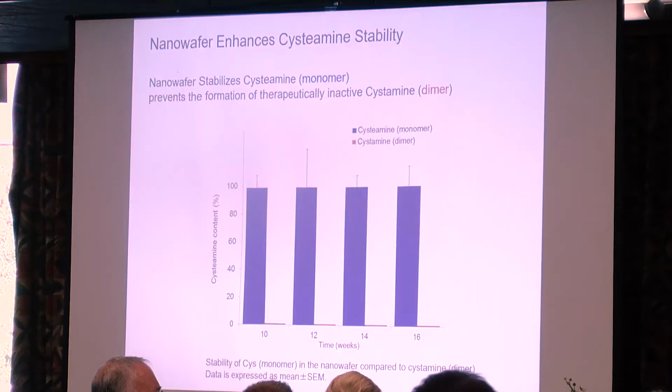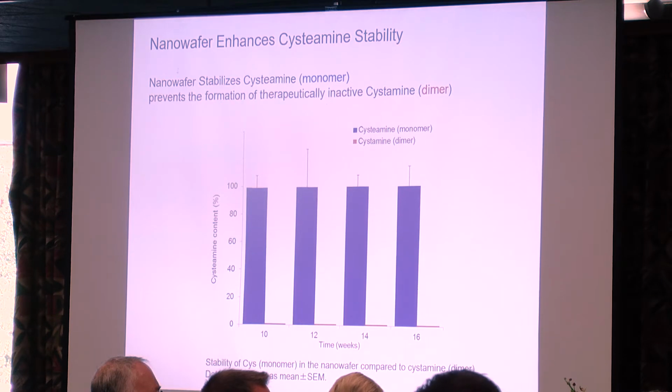This is where we put the nanowafer on, time 0. And this nanowafer just has fluorescein instilled in it. And you can see that after 1 hour, you still have fluorescein on the cornea. After 3 hours, there's still a lot of fluorescein. 5 hours, 24 hours, and 48 hours. So this is one way of overcoming the bioavailability. You just have to increase the contact time of the drug onto the surface of the eye.